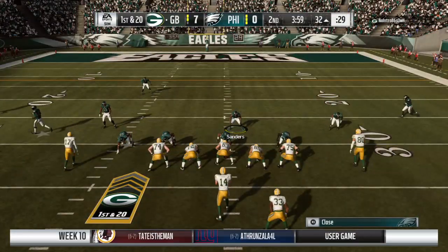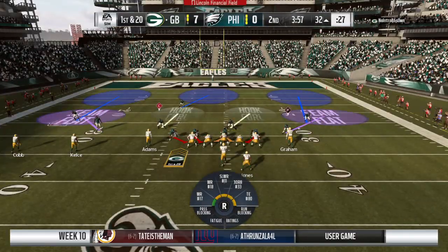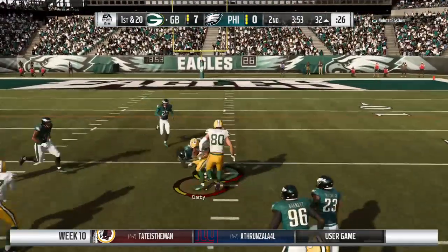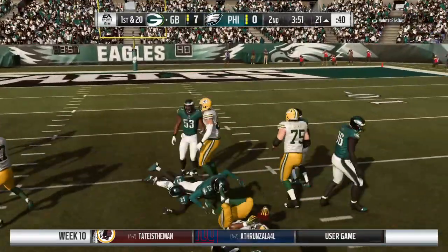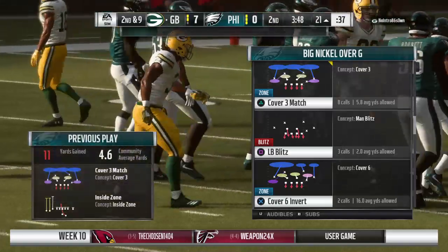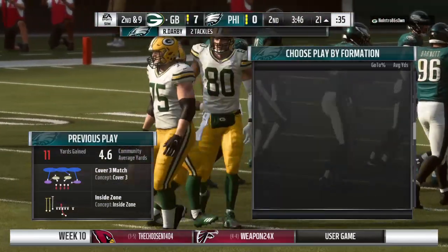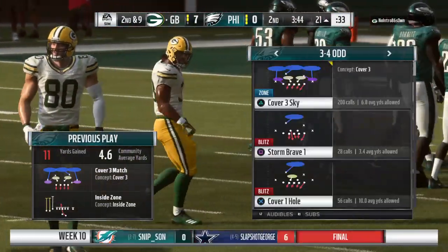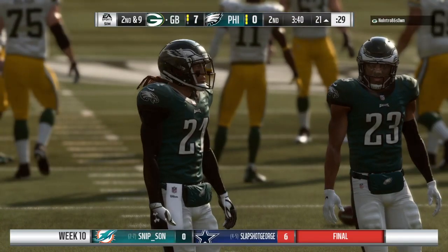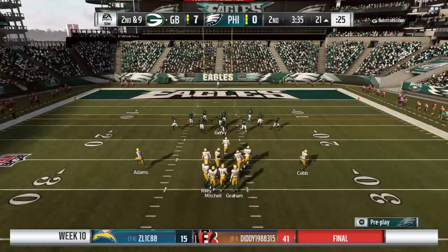Set. Green 39. Green 39. After the penalty, it's Jones. And he'll be brought down at the 21, just shy of the 20 in the red zone. He'll wind up getting 11 on that one, and it'll be 2nd down. Now, that was an excellent run.